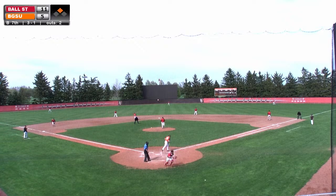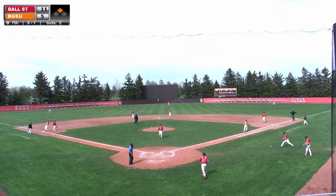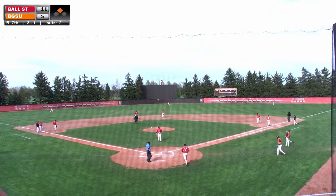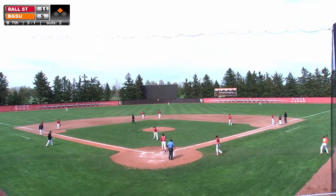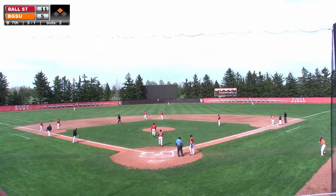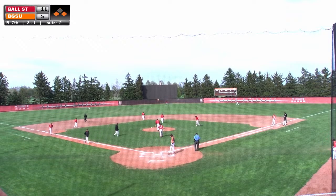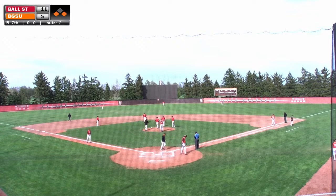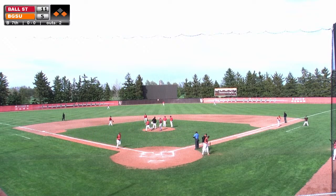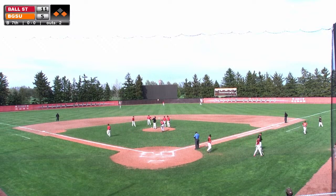There is a check swing. The ball pops out of the mitt of the catcher, but it's ball 4. It's still a passed ball, I believe, as the only runner on base advanced, that being Johnson, so that will go as a passed ball. And the Cards are going to make a pitching change as they have seen enough of Andre Orcelli, who was certainly not on point today.